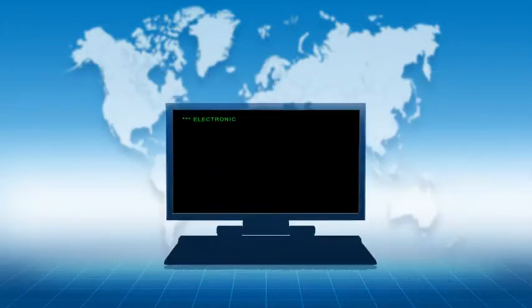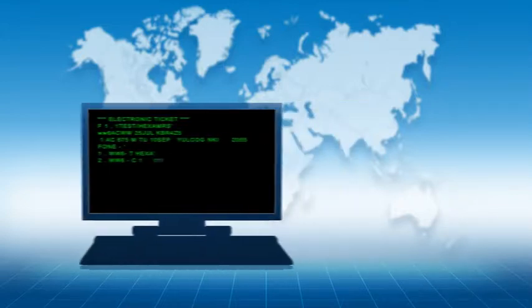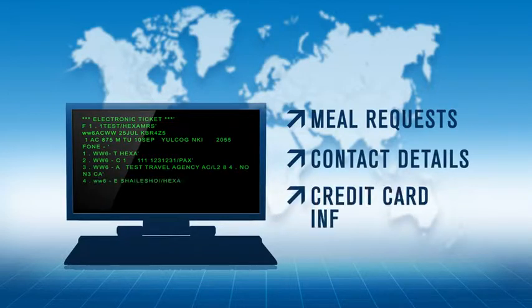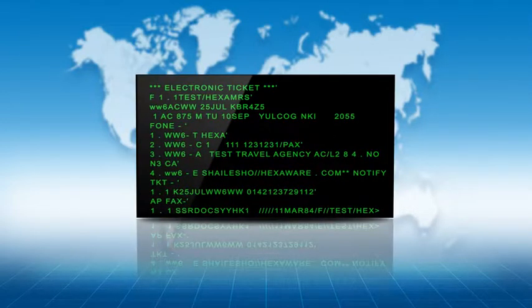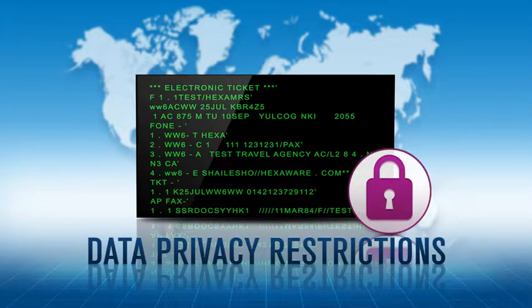In other cases, PNR will contain vast amounts of information covering a wide range of issues relating to special service, such as meal requests, contact details, and credit card information. In today's environment, carriers are often limited in what data from the PNR can be shared with requesting authorities. Certain data are considered particularly sensitive and may not be shared in accordance with many states' data privacy legislation.